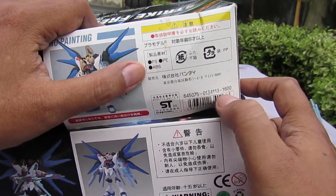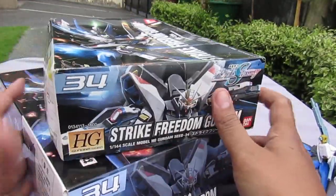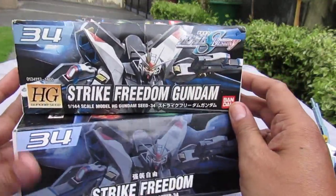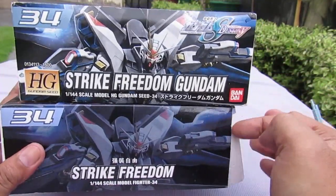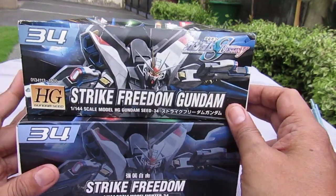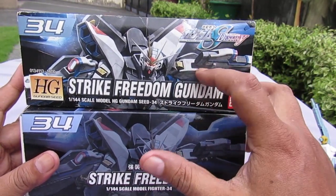Okay, ST, and then has the barcode. So let's look at the sides. Yeah, I thought all the time it was the same. I thought the bootlegs and the legit ones' boxes were all the same except for Bandai, but no, I was wrong. So once again, the picture is crisp.